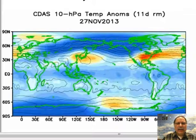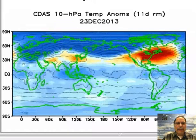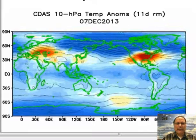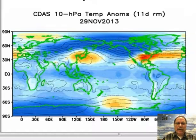Hi, the SI meteorologist Paul Dorian here on Friday, December 27th, just a few days away from the month of January. January looks like it will be quite a cold month in the eastern half of the nation, the central U.S., the eastern U.S. One of the reasons may be a stratospheric warming event.